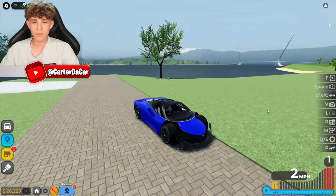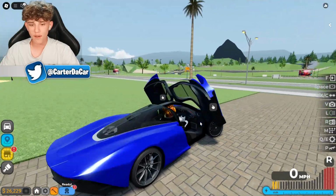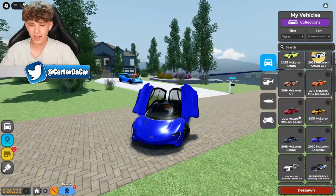Final McLaren is the Speedtail. I have not done a spec yet, but I do want to do a spec. I feel like we should definitely do a specking session. This is one of my most expensive cars, and I haven't even done anything with it.